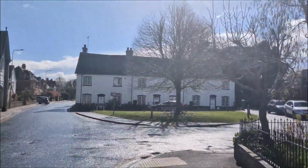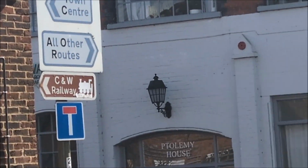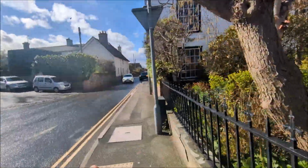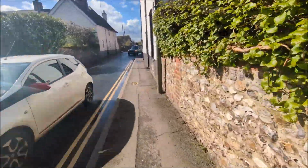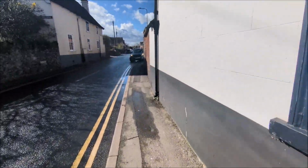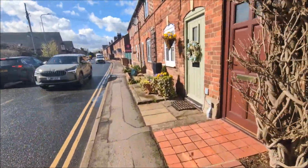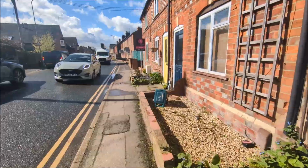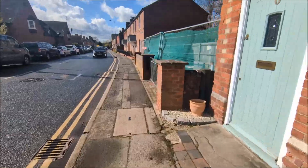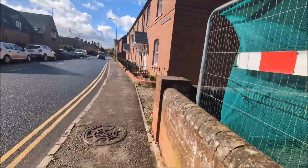There is actually a sign for it saying C&W Railway, and there's another sign for it there. But St John's Road, follow this. So you follow St John's Road, and apparently there's a mini roundabout. Anyway, I'm going to time lapse this. I'm going to make this time lapse a bit slower so you guys can follow along.